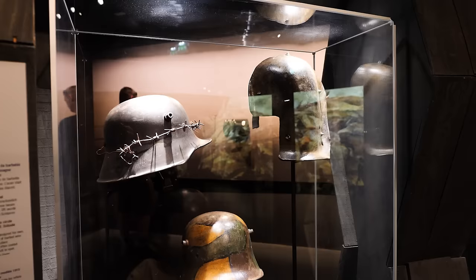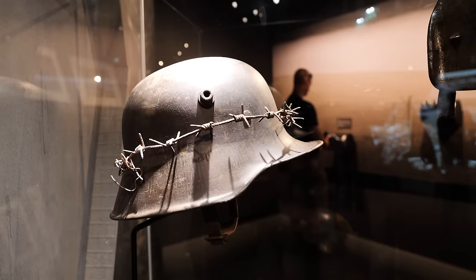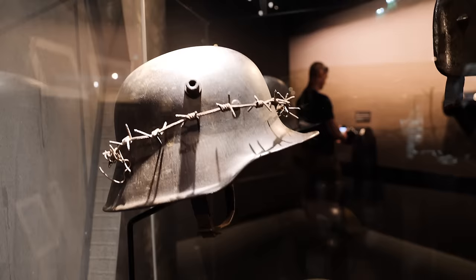We were talking helmets a little bit earlier. Let's take a look at a few more pretty interesting examples. So again, here we have the German Stahlhelm, or the steel helmet. This soldier has modified his a little bit though. Put this barbed wire around it, that way you could put twigs or branches or things like that inside.